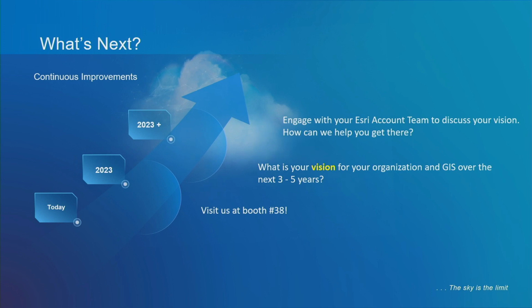As we look at 2023 and on, I would encourage you to connect with your account team. Daniel did a good job covering that slide. If you don't know who is on your account team, we're happy to help you with that. We love to talk through this stuff. We love to brainstorm, and we really want to know how can we help you be successful in the long run.